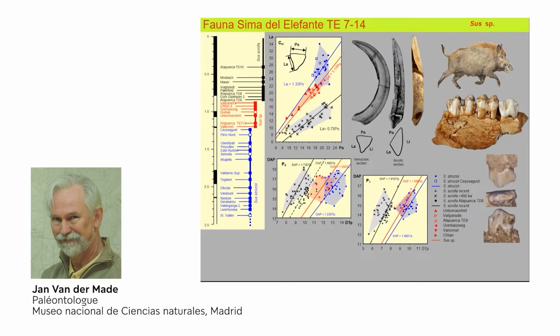And you see this specimen here, this dot, is this specimen from TD6. So that's a Sus scrofa, in my opinion. Yeah. So Sus scrofa here and TD6. Yeah. And then this, I will call this the red pig. So I think it's different from the others, but there are names around, Sus strozzii or Sus arvernensis. I won't discuss that now. I will just call it the red pig.